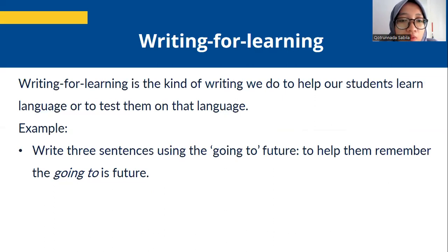And then writing for learning. Writing for learning is the kind of writing we do to help our students learn language or to test them on that language. Thus, if we say write three sentences using the going to future, our aim is not to train the students to write, but rather to help them remember how going to is used for the future.